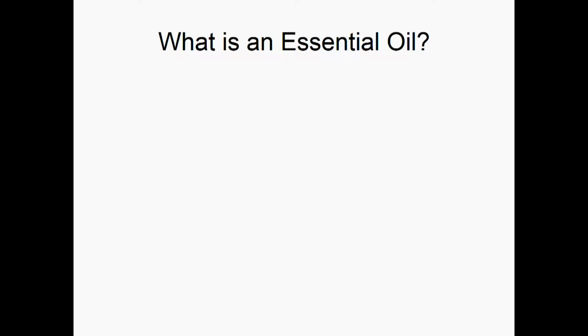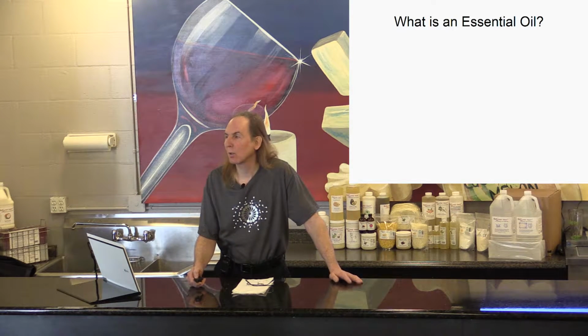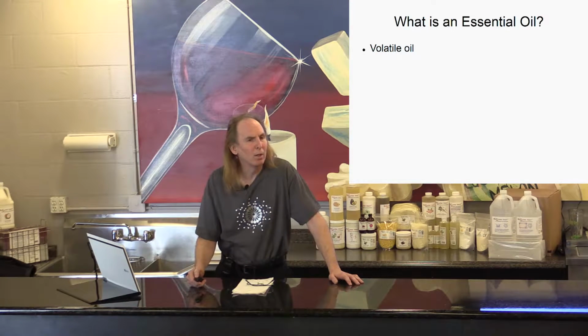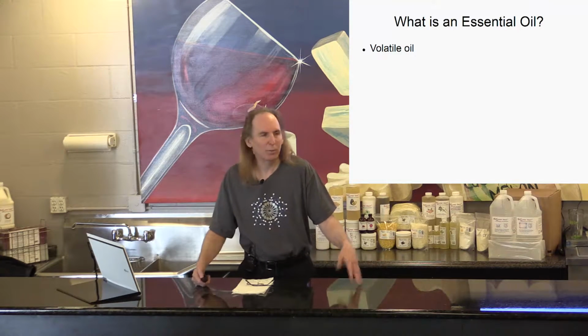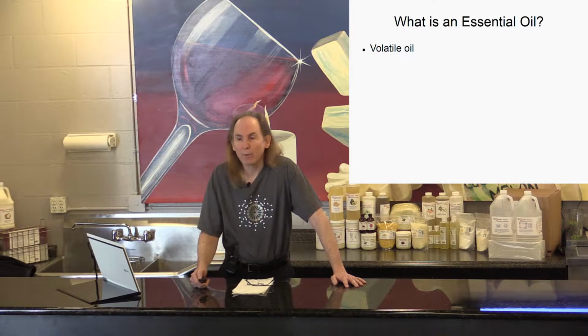So first, what is an essential oil? Probably most people here know what an essential oil is, but there are lots of fragrances that aren't essential oils, so I want to be clear about what we're talking about. First of all, it's volatile. What does it mean that it's volatile? Many people think volatile means explosive or dangerous, but to a chemist, the word has a very specific meaning. All it means is it easily evaporates.